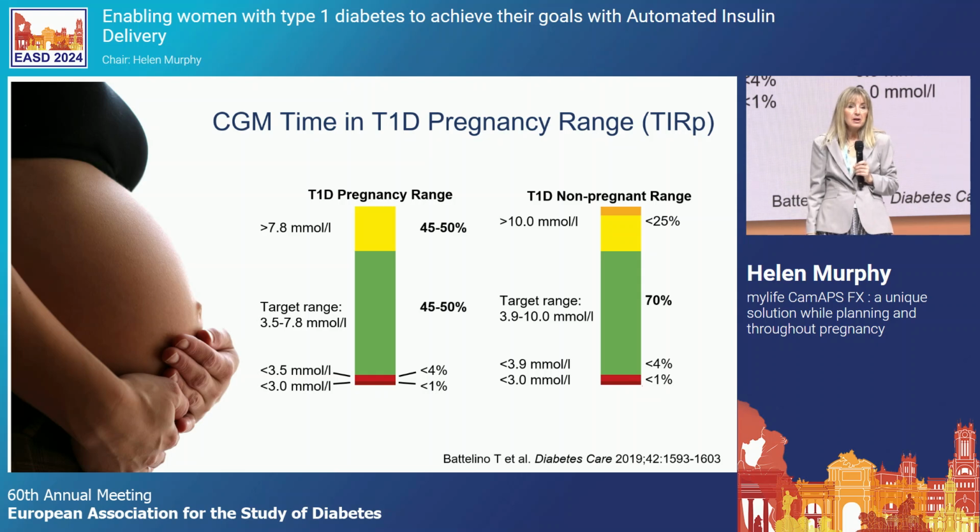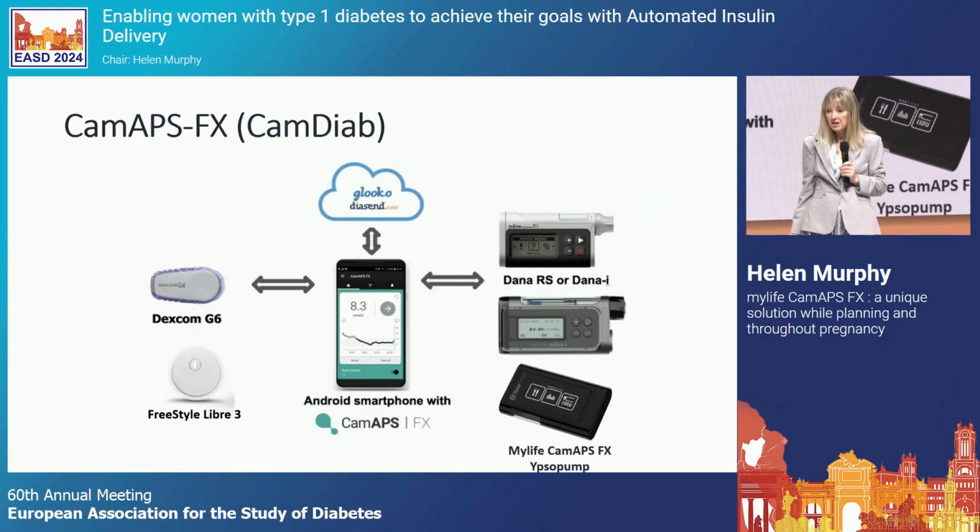Aiming for tight glucose levels in pregnancy is absolutely crucial to minimize the risk of obstetric and neonatal complications, and the pregnancy glucose targets therefore are much tighter than targets outside of pregnancy. 70% time in the non-pregnant range equates to only 45 to 50% in the pregnancy range. This is an order of magnitude difference that is really challenging to achieve.